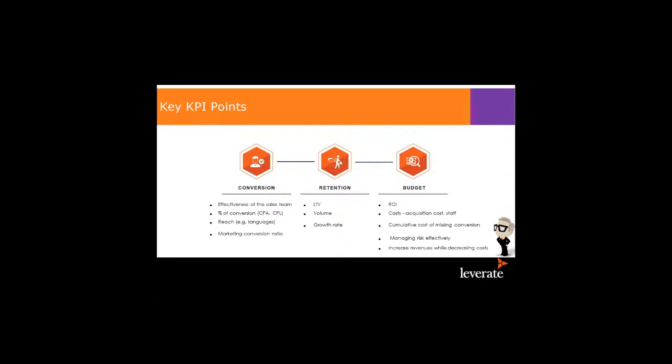When you have a longer lifetime value, you increase your volume, more capital for you. And then you increase your growth rate. Budget: you look at your ROI, cost of acquisition, cumulative cost of missing conversion, managing risk effectively, and increasing revenues while decreasing costs. Okay? Now remember these KPIs, right?